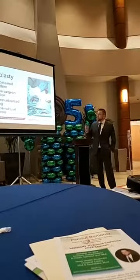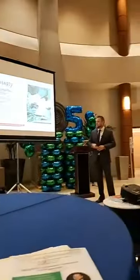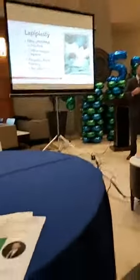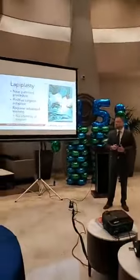But it's a new patented procedure. There won't be other companies coming out with this for a long, long time. They've had what they call positive surgeon adoption. And for surgeons that have used this, it is more step intensive for us as surgeons. It takes a little more time, but the outcome is much, much better for our patients.